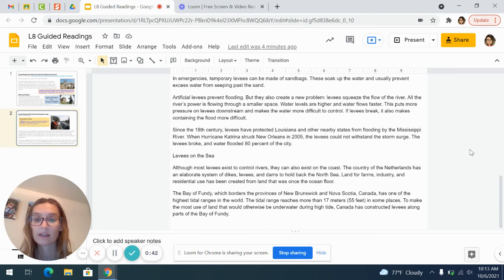The Bay of Fundy, which borders the provinces of New Brunswick and Nova Scotia, Canada, has one of the highest tidal ranges in the world. The tidal range reaches more than 17 meters or 55 feet in some places. To make the most of land that would otherwise be underwater during high tide, Canada has constructed levees along parts of the Bay of Fundy.